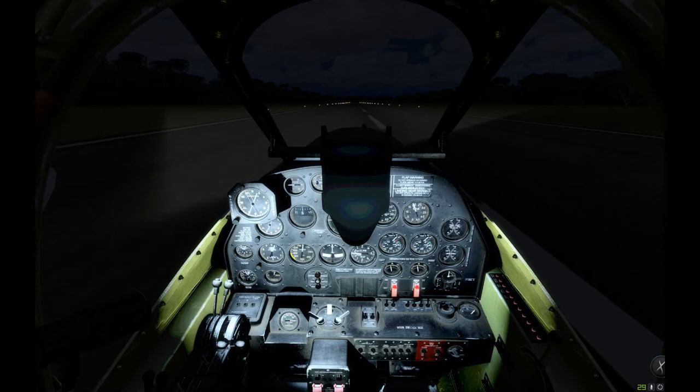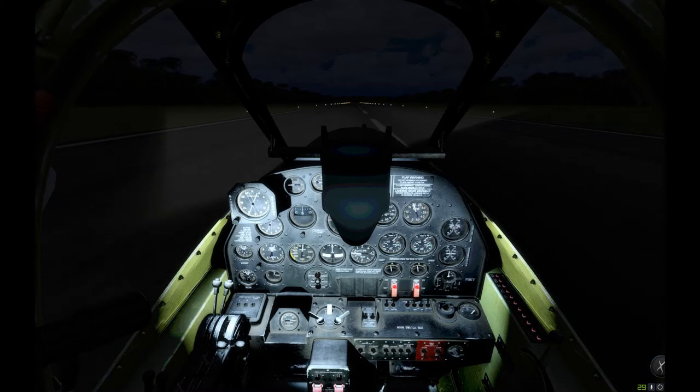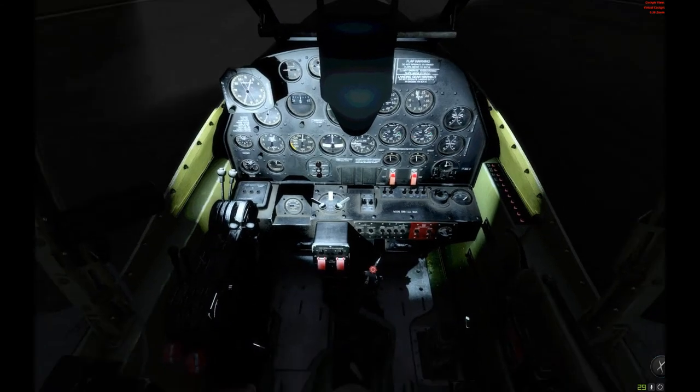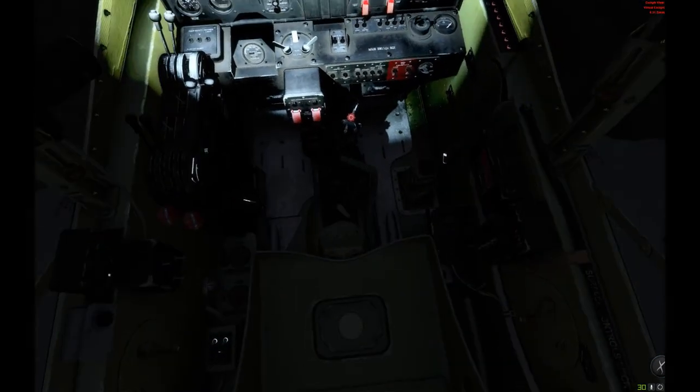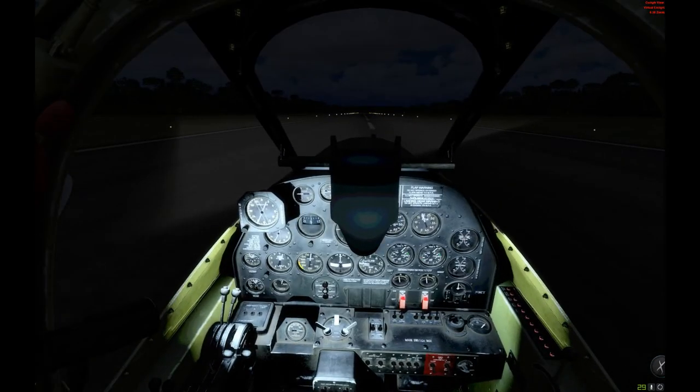Okay, let's go back to the checklist now. Elevator trim 3 degrees back. Am I even going to be able to? No, I'm not. No way to check that. Okay, fuel selectors on reserve. Can I see these things? Yep, I can. Yeah, they're set to reserve, so we're good. And fuel boost pumps, turn those on once we get turned around. I think we're good for the time being.